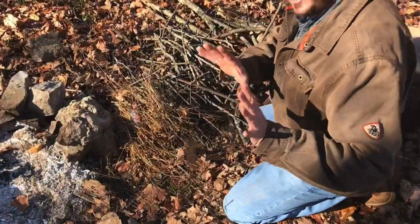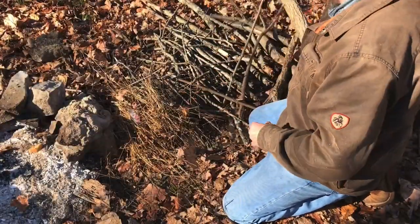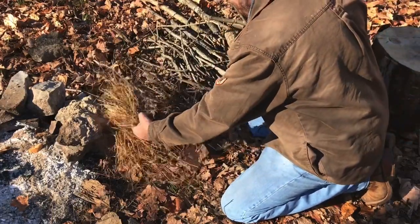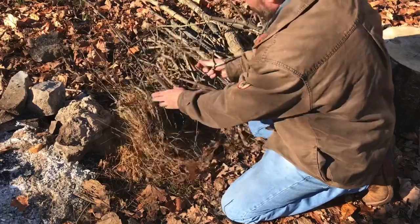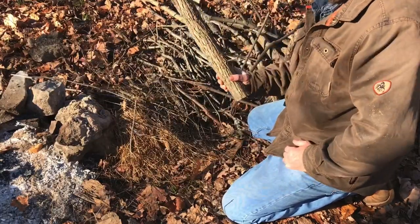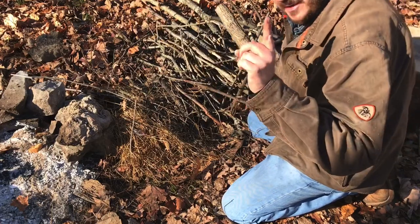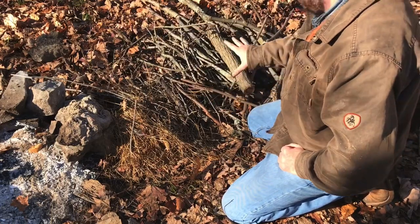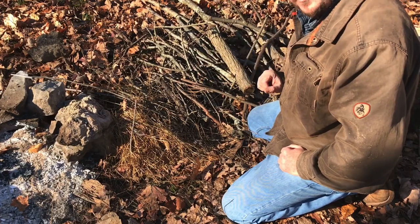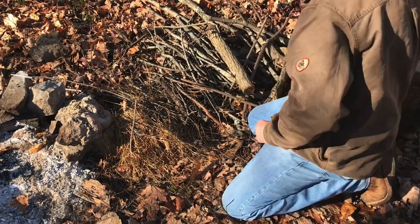So, after you have collected all of your material, you're gonna segregate everything. You need your tinder, your small sticks, which is your kindling, and then your larger burning material. Very important to segregate everything. And once you get everything all segregated and ready to go, we can start building in the fire pit. Let's go.